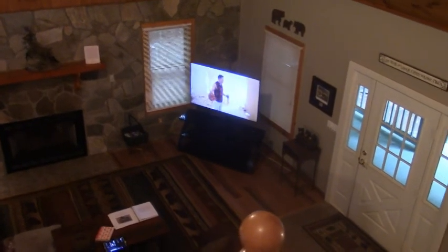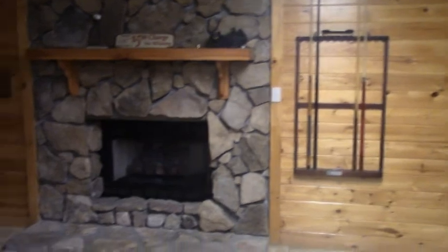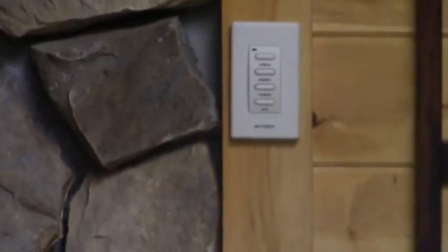Here's the new TV we bought for the living room. There's new logs in the fireplace. And there's a controller. This is a new TV for down in the basement. And new logs, again, in the fireplace so that they are timed logs. And there sits the controller for the timed logs. And there's the new TV for the master bedroom.